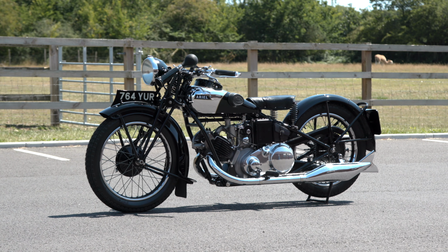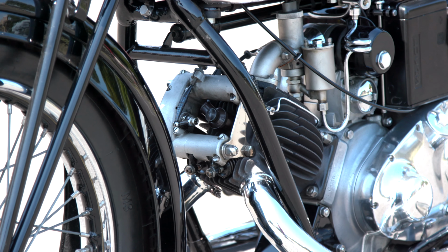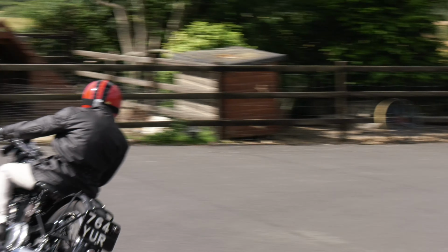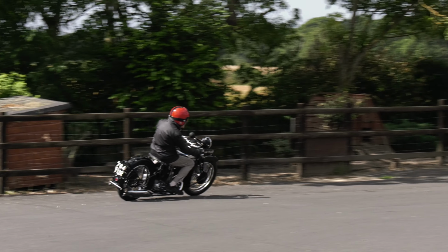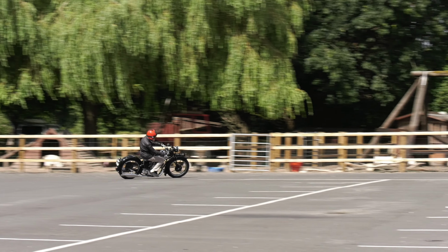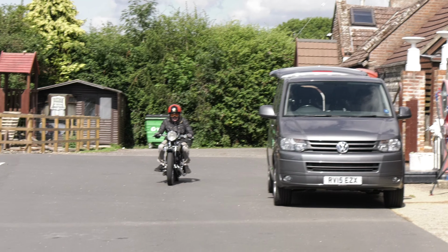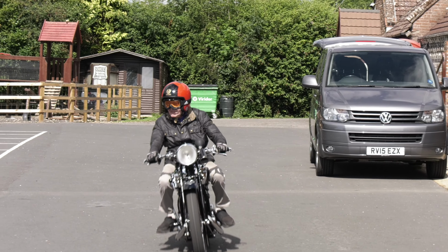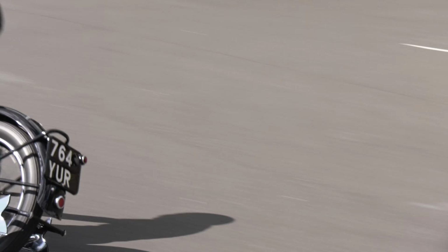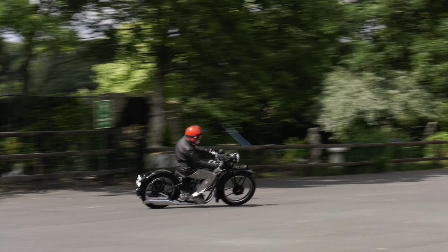Unusual, unique features really, is the angle of the cylinder. Again, a lot of the manufacturers had the cylinders inclined at certain degrees, but Ariels went inclined quite a long way over, as I say, 30 degrees from horizontal, which gives it a very low centre of gravity, so it handles nicely. The other slightly strange thing, the rear brake pedal is on the right-hand side, which you have to think about when you're riding it.